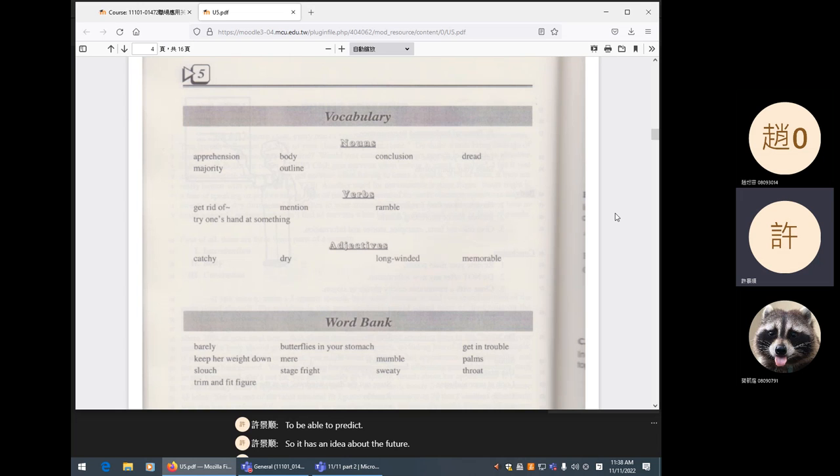So to be apprehensive or to feel apprehension means that you are nervous about the future. You have anxiety about something that is going to happen soon. This is slightly different from the word anxious. Anxious is the adjective of anxiety. But anxiety means nervous, whereas anxious can sometimes be positive.